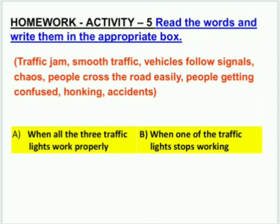For example, let's see the first word. It is traffic jam. Now, when do you see traffic jam? When all the three traffic lights work properly, or when one of the traffic lights stops working? Yes. So you will write traffic jam in box B. That is when one of the traffic lights stops working. Similarly, you have to read other words and write them in appropriate boxes.